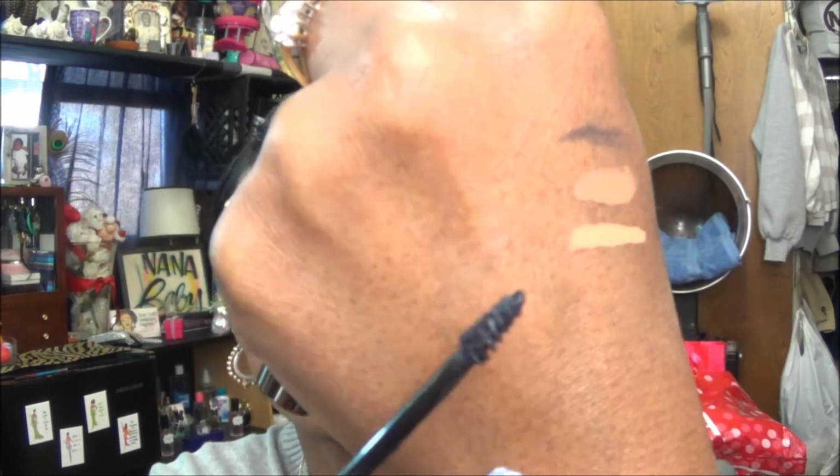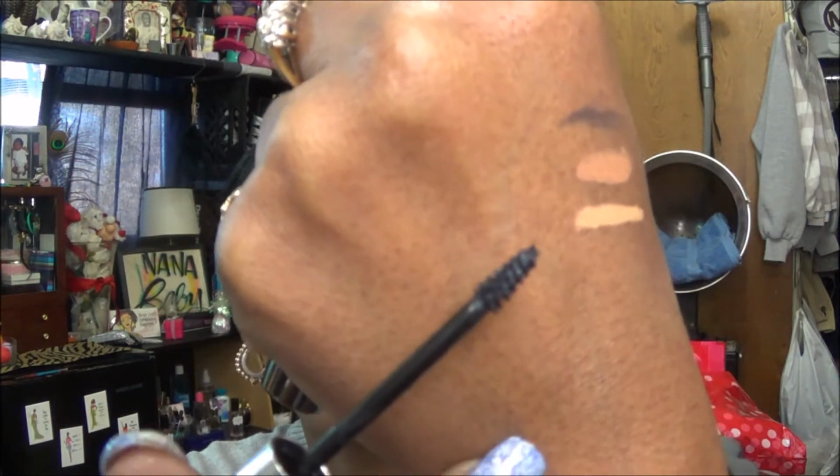This is my Clinique lower lash. However, I'm going to keep the wand because there are other formulas that I like, but I do like the wand. And if you don't know what the wand looks like, this is what that wand looks like. And I have kind of like shaky hands, so it's nice and small, and it allows me to get my mascara on my lower lashes.